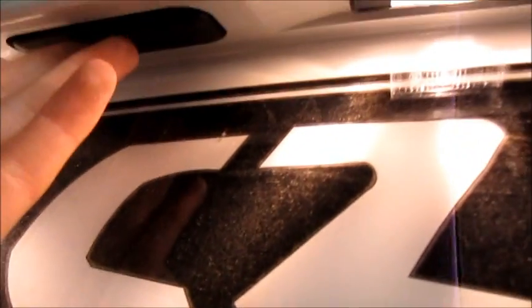To release the boot, the buttons are just underneath the license plate. Push them. Very surprisingly, for a little sports coupe, it does have quite a good bit of cargo space back here. Usually cars of this type have very little boot space, but this one's an exception.